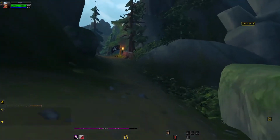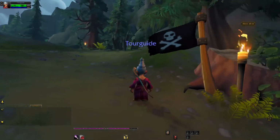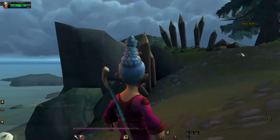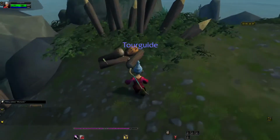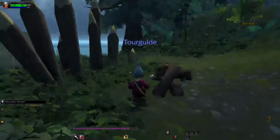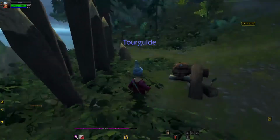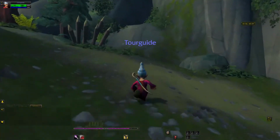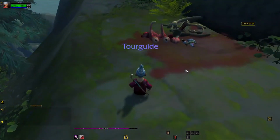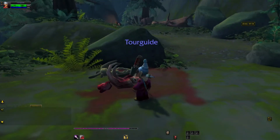Okay, it's time to go and investigate this little pathway. I will say that even though I've been to Exile's Reach a number of times, I've never seen this, so I had no idea what was up this path and what the little pirate flag meant. Definitely signs of someone setting up camp here. They've left their little backpack. This certainly looks like it was recent and fresh.